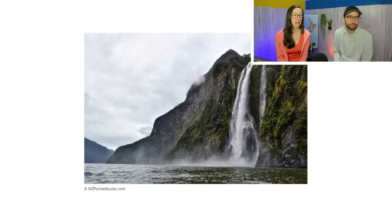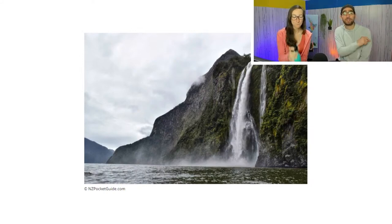You can also kayak very closely to the waterfall. It will humble you if you're on a kayak. It feels really, really tall, right in front of you, just being on the water, because it's 155 meters tall, which is 509 feet. So yeah, it will humble you. All right, so that's our first 5 waterfalls. 5 more coming up soon.